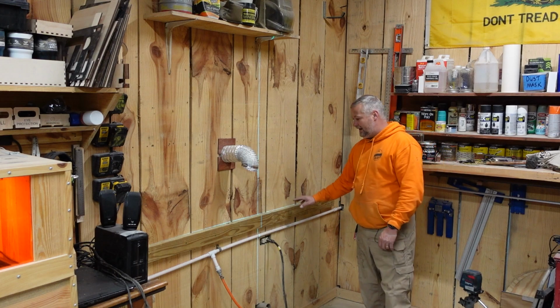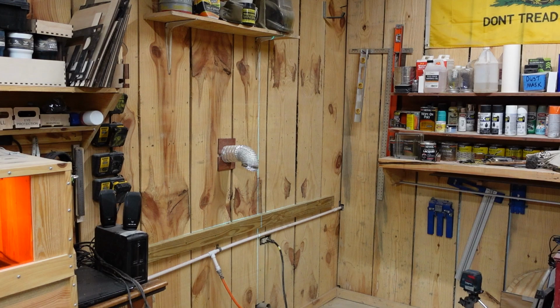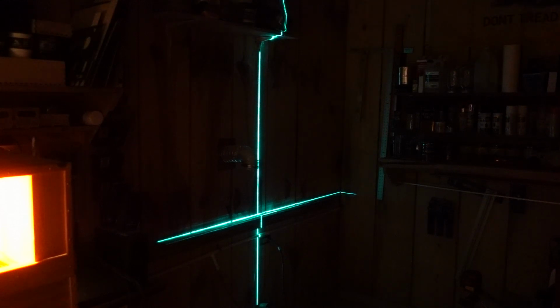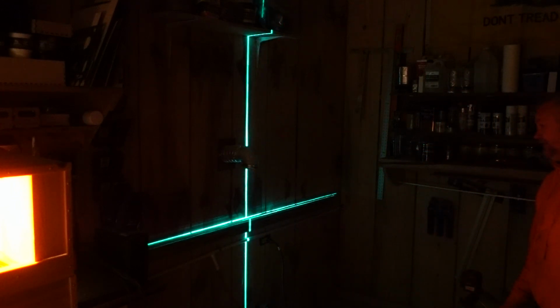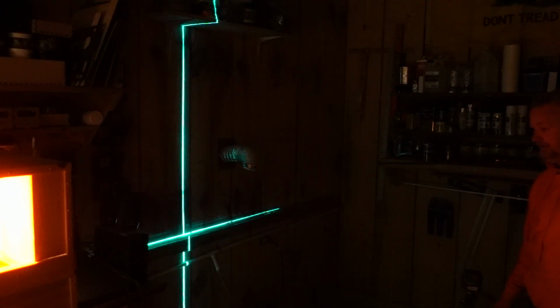But I've got the line up, I've got everything level, and I want to show you guys. This is the nicest level that I've got in the shop here, guys. That right there makes work a lot easier. I've used this on a lot of shelves that I do. I got a little tripod that I put it on, and you can rotate the tripod and actually tell where everything is and make sure everything is in alignment just by simply rotating the side of the tripod.